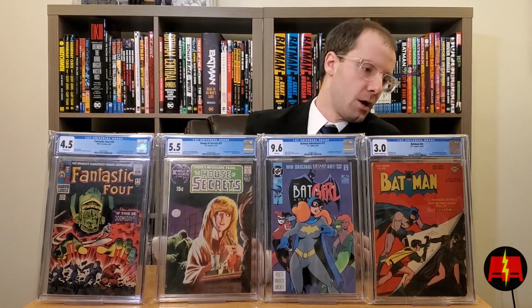Batman Adventures number 12 in a 9.6, first appearance of Harley Quinn out of DC continuity, and Batman 42 in a 3.0. Fun trivia fact, I am actually the third owner of this book ever, which is crazy. Golden Age Batman, amazing, spectacular cover. This is the first cover appearance of Catwoman in Batman. The first cover appearance ever is Detective Comics 122. All these books have an approximate $1,200 range, plus or minus.